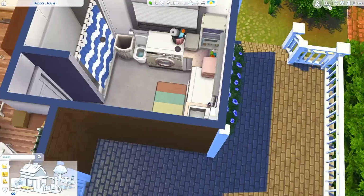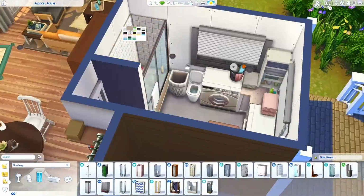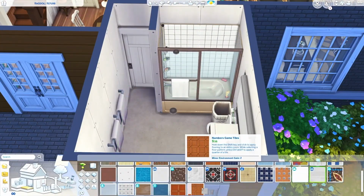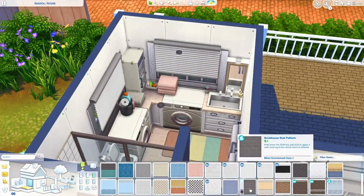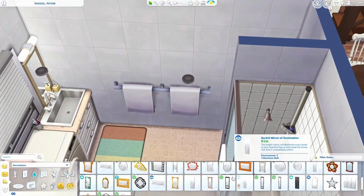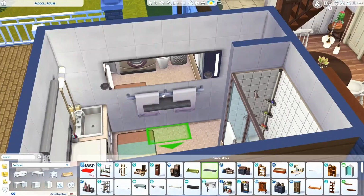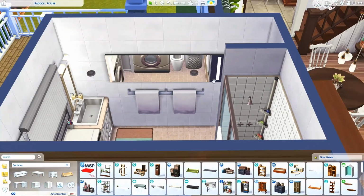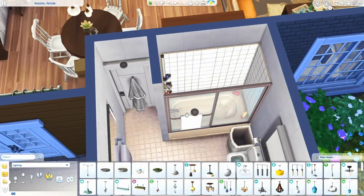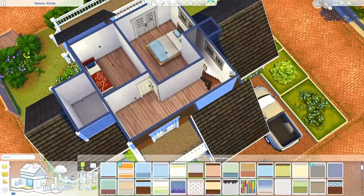And since this bathroom is so spacious, I also turned it into a laundry room, which makes sense. You would need that. It's been a while since I've actually placed down laundry machines in any of my homes, but I always like it. I always think it's very realistic whenever I have the space to do it. So I definitely was enjoying the fact that I had a space to create a laundry room inside of this house.